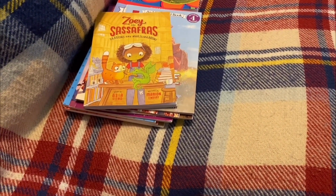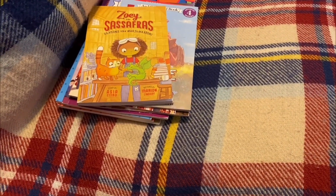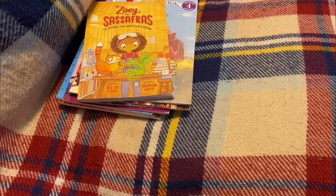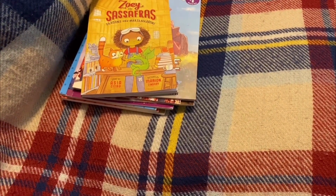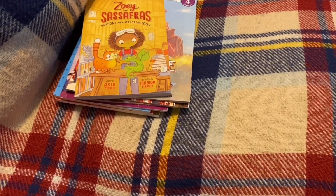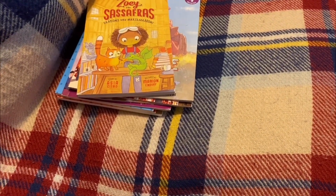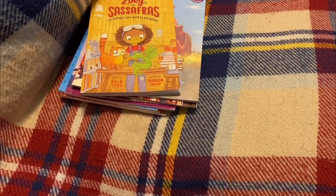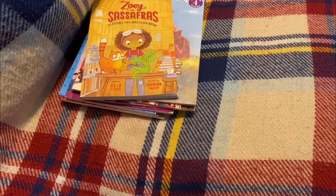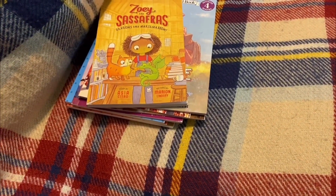She's going to be reading Sacagawea, Thomas Jefferson, because we're in the Civil War era right now in history. And then I believe she's going to be reading about Clara Barton. She's the pioneering American nurse who founded the American Red Cross. So those are just books that I add in for our history, depending on what we're learning.